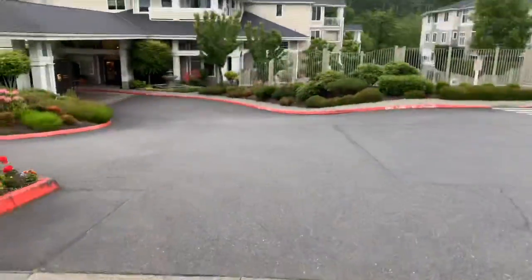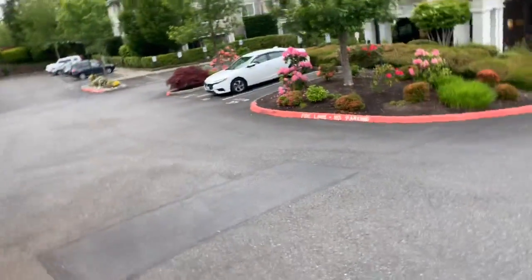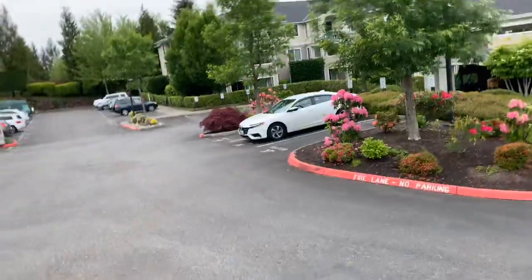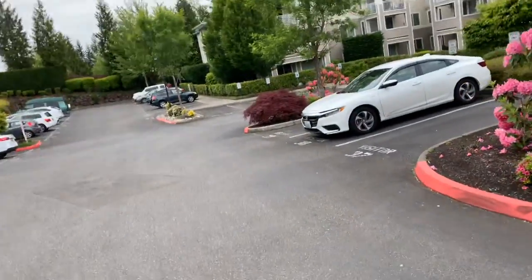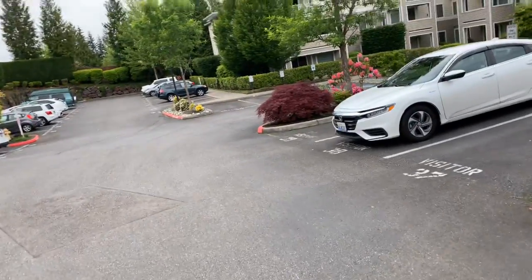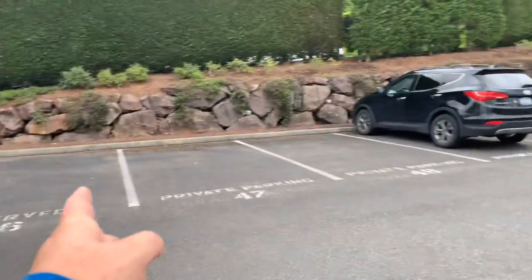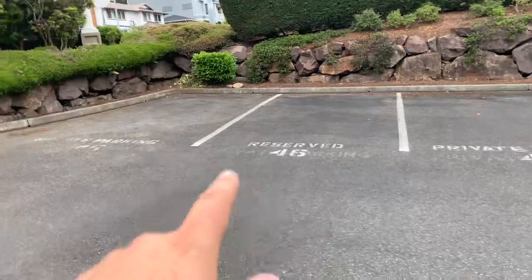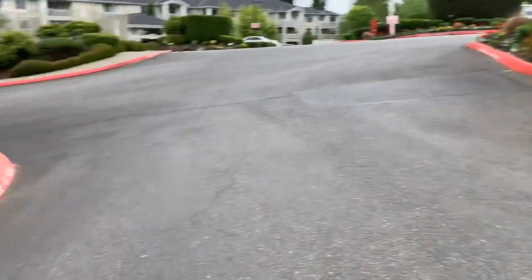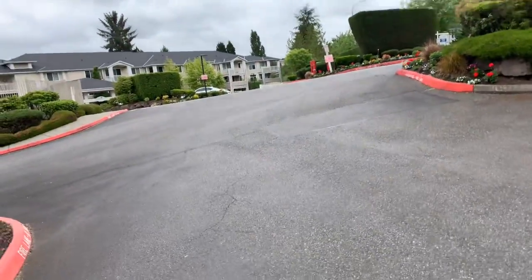All right, that's the property. Any questions, let me know. All these areas are marked on the aerial map, as you can see. All the quantities for striping and seal coating, you can reference, I think it was 5538. You want to order private parking stencil, 2 of those reserved. I'm sure we have it. And that's it. Any questions, let me know.